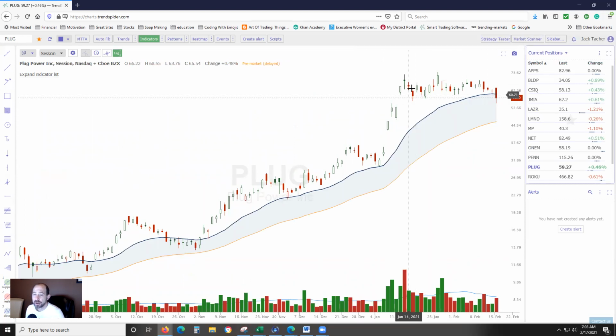All right, so PLUG. PLUG is one that I really loved. I loved how this one looked, but it broke $56 or so. I think that's the important part. Now we did have one close now below the 23-day EMA. If it doesn't reclaim it today, or at least show very strong price action, it probably will get reduced, if not fully cut, and most likely fully cut, just because you don't want to see this kind of rounding top here.